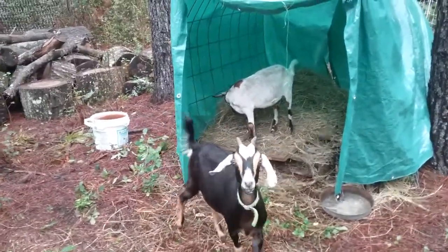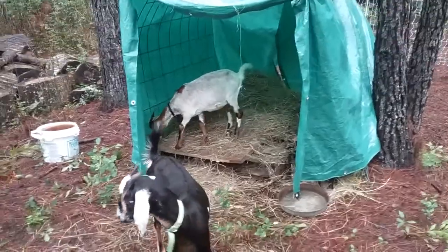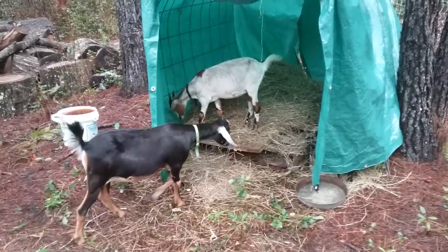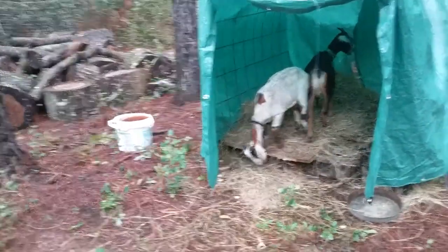The hay we're using is from the first roll we purchased, which is old hay. The goats still seem to enjoy eating it, but we don't fill their hay bins with that. We have hay that's only a couple weeks old that we give them. So it's fresher, it's greener, instead of this dry stuff. But they seem to enjoy both.